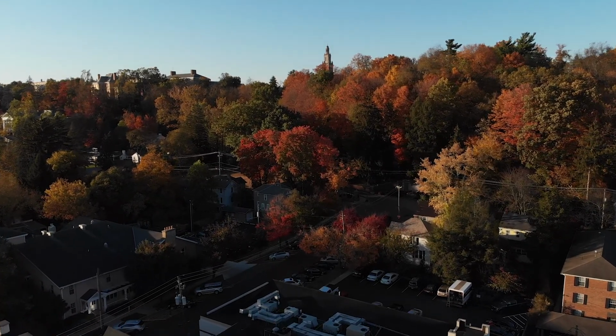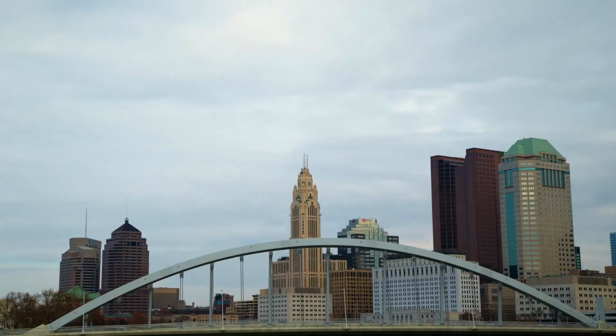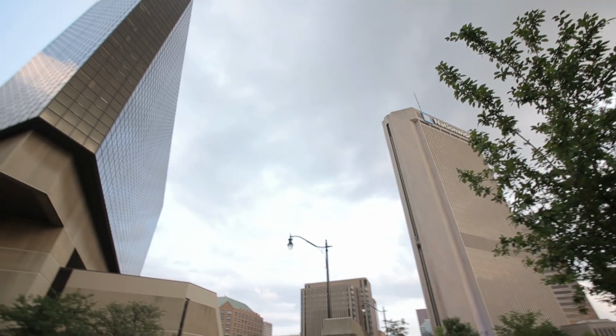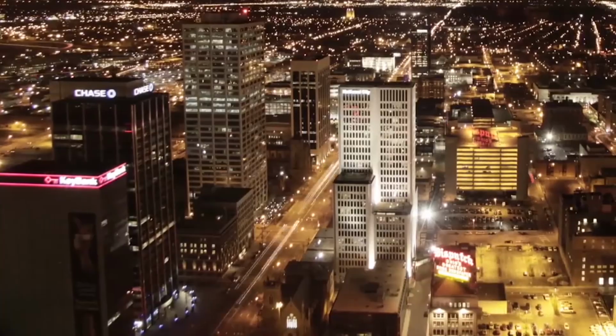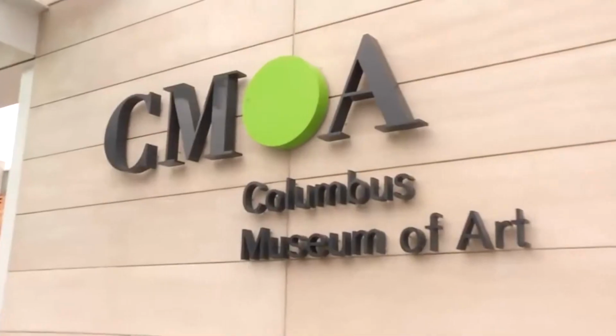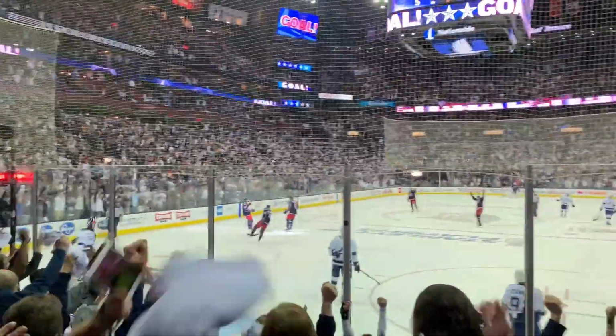Looking for that big city feel? At Denison, we can give you the best of both worlds. We're just 25 minutes from Ohio's capital of Columbus, the 14th largest city in the U.S., and that means that Denison students can take advantage of all sorts of opportunities. A great local music scene, our international airport with university shuttles, art museums to visit on the weekends, and the occasional free tickets to the Blue Jackets games.